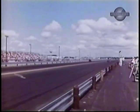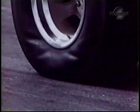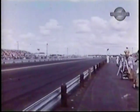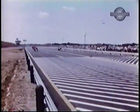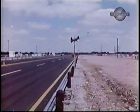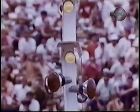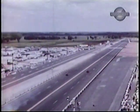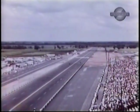In this sport, victory is measured in thousandths of a second. Low tire pressure gives better bite coming off the starting line. It's expensive, but so is everything else about this game. Auto engineers once thought that 200 miles an hour from a standing start within a quarter mile was physically impossible. But their words were drowned long ago by the roar of engines. Drag racing, although still young, is clearly a major sport in the world of auto racing.